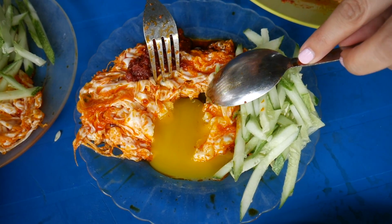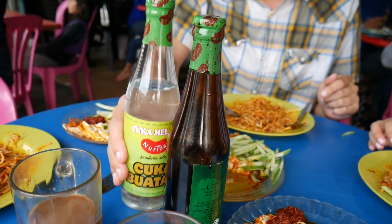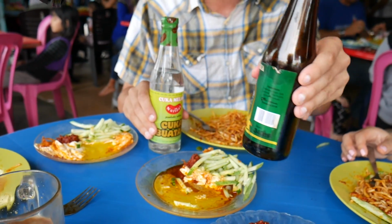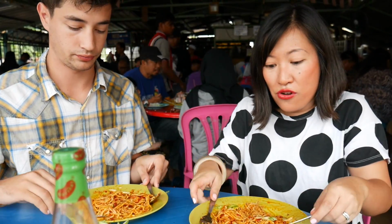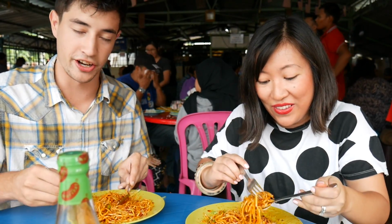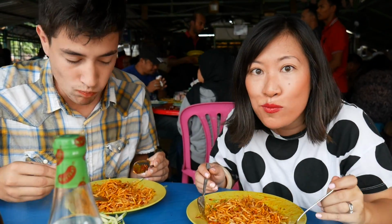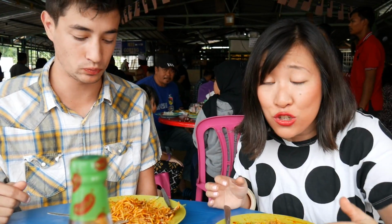So on the table, there's also some ketchup manis, which is sweet soy sauce, and there's some vinegar. And we've seen the locals sort of add bits to their noodles, so I reckon we give it a go. I can imagine the vinegar would sort of cut through the heaviness of the noodles. So let's taste and see. I love vinegar on anything, it's good. Oh yeah, you need that. Vinegar is a must on the Mee Bodoh.